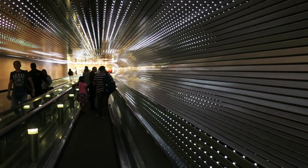Very interesting. So it's really just a bunch of LEDs built into the wall. But it gives a pretty good show. And see, they're turning them on and off. They're twinkling them. Very nice.